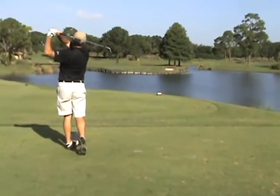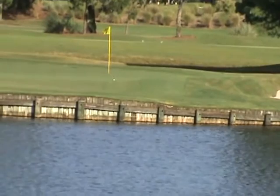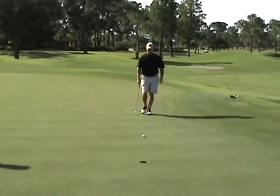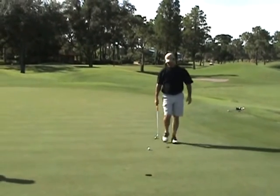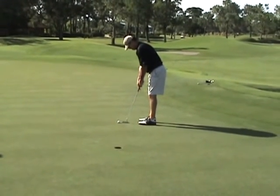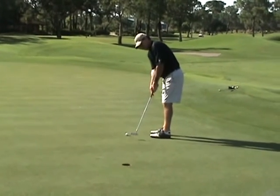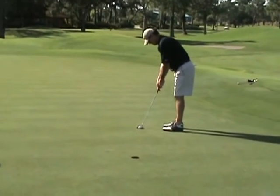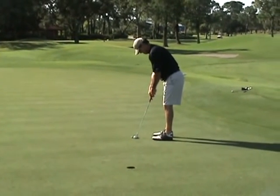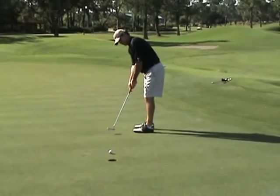Probably a wedge going right at it. And yet another birdie putt on the east course here. Mike Reeder, phenomenal sand wedge here to about maybe 4 feet. And it looks like this is a little right to left break to it. Uphill. Just the type of putt you want for a birdie putt. Looks like he's playing it about a ball outside. Has he read it right? Yes!